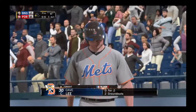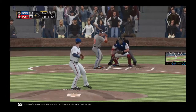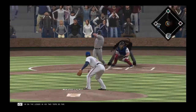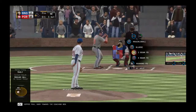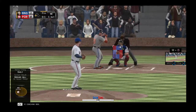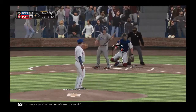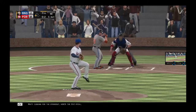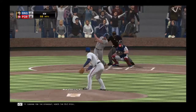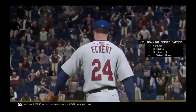Now batting, catcher, Dave Lee will stand in again. A couple of groundouts for him on the ledger in his 2 trips so far. Chop foul over towards the coaching box. Another one fouled off, and he's quickly behind 0-2. Looking for the strikeout. Here's the 0-2 pitch. Got him. So that's the 2nd out of the inning, and he's 7 outs away now.